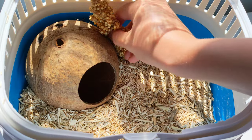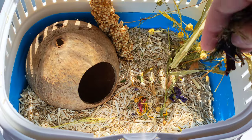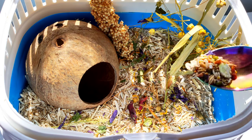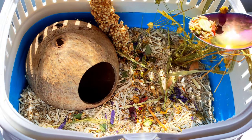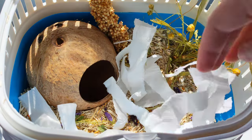Adding spray millet to the cage will enrich their natural foraging behaviours and help keep them busy on the journey. Scattering forage around the enclosure will help enrich their natural foraging behaviours and so will scatter feeding their food, and this will also keep them busy. Adding torn up toilet paper will give them the opportunity to make a nest.